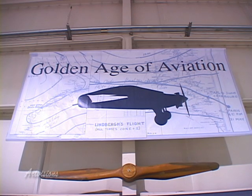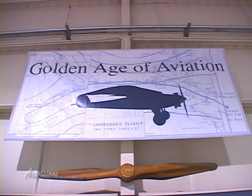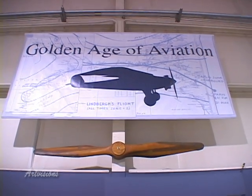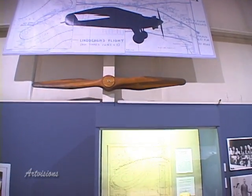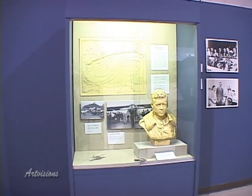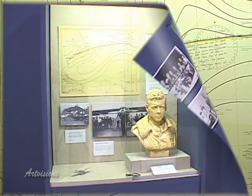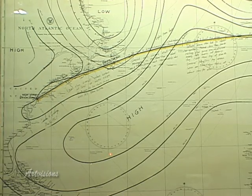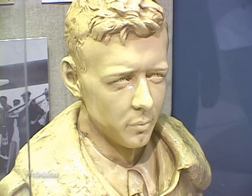Between World War I and World War II, about 1919 and 1939, it's often referred to as the golden age of aviation. Two of the leading figures of this were, of course, Charles Lindbergh and Amelia Earhart. As in other parts of the early aviation hangar, we start with a national picture of Lindbergh showing the map of his route, 33 hours and 39 minutes in 1927, the first person to cross the Atlantic from New York to Paris.